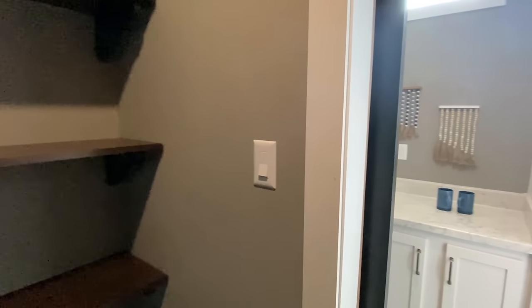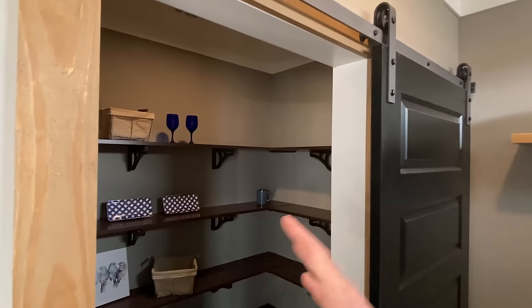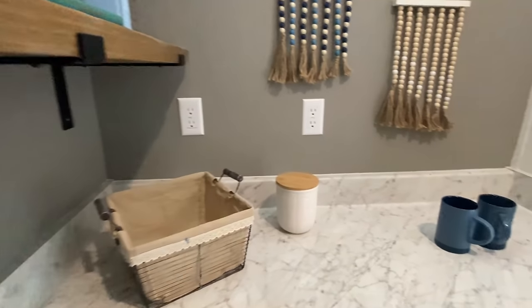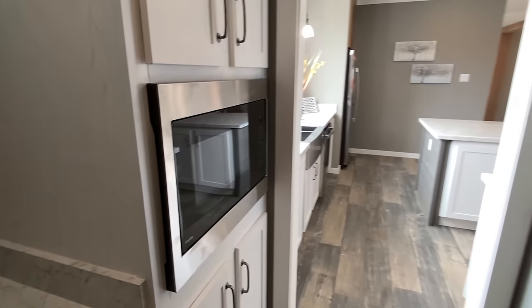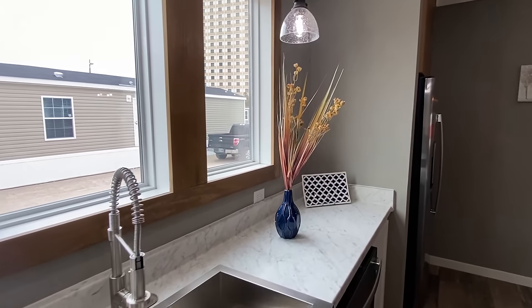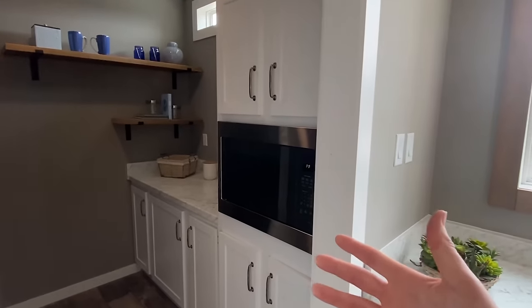Oh, gosh. It's kind of like a butler's pantry maybe, but then you have this area right here. This is for sure your pantry. But if we come back out, you can see you actually have this door that you can shut if you would like. Oh man, this is beautiful. Built-in microwave in here. It's nice. It's still in your kitchen. It's not like way away. Sometimes they'll have that stuff like, okay, well, that's just too far, but it's just right there.